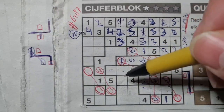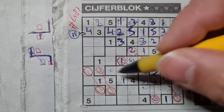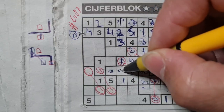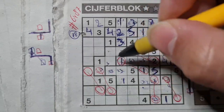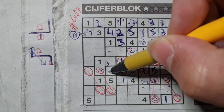These two boxes can be a 1, so 1 box left for the 1 in this area should be there. So 2 numbers left in this area for numbers 2 and the 3. Let me mark those 2 and 3. These two boxes can be 3, so 3 could be here, could be there. That means we have a double 3 there. That means that this box can't be 3 anymore.